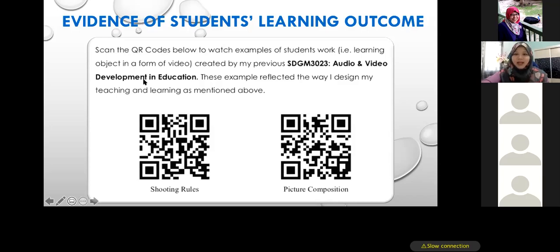Here, when we scan this QR code, it will go to a YouTube video. Oh, okay. Yeah, the YouTube video was actually the product of the students' learning.